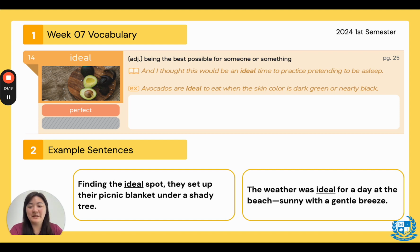Let's look at the example. Read together. Ready? 1, 2, 3. Avocados are ideal to eat when the skin color is dark green and nearly black. So when you have an avocado and the outside is green still, like light green, it's not ready yet. It's ideal, it's perfect to eat it when the outside is black.